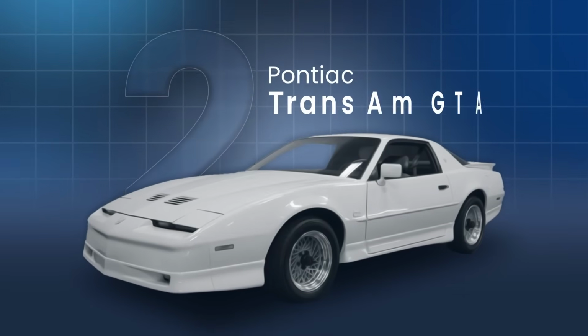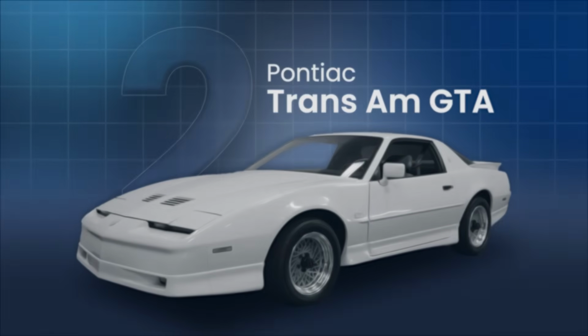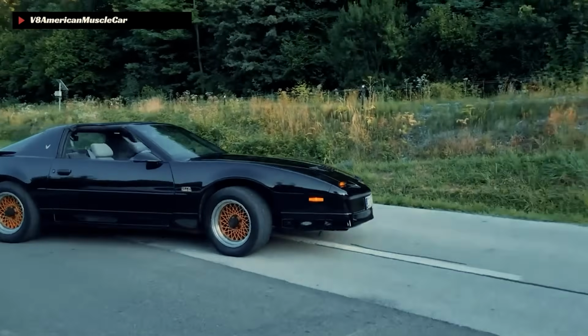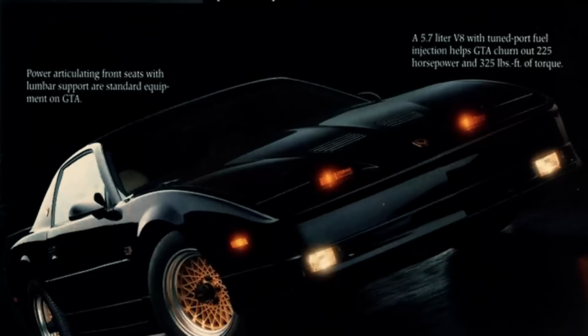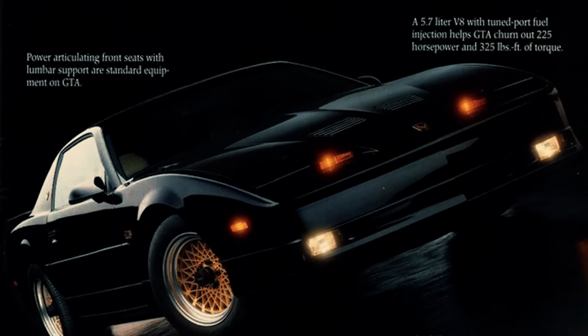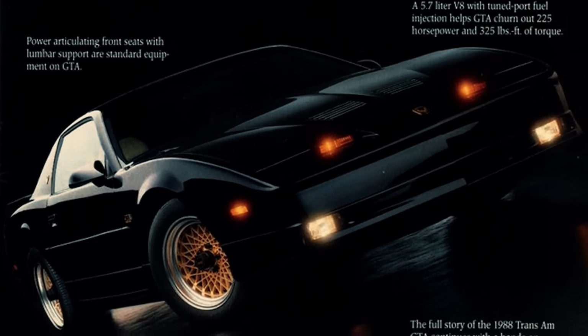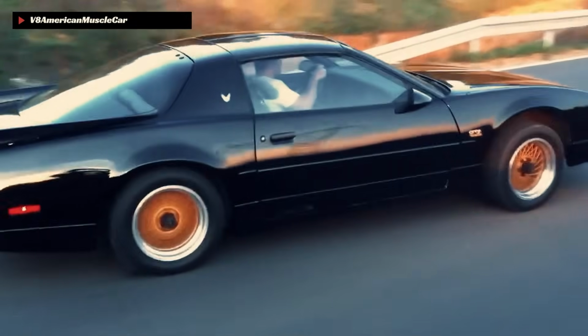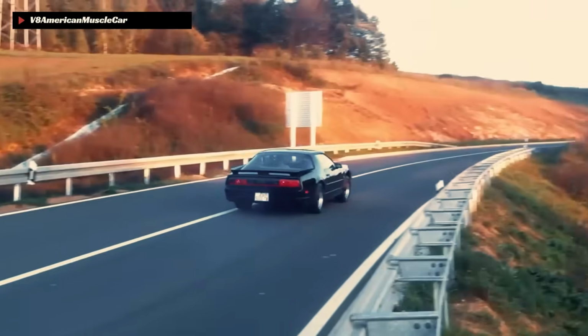Number 2, the 3rd Gen Trans Am GTAs. The 3rd Gen Trans Am GTA doesn't really get the credit it deserves, but that's starting to change. Born during a time when muscle cars were trying to find their identity again, the GTA carved out a space of its own, one that had a powerful V8 for the time period and surprisingly good handling.